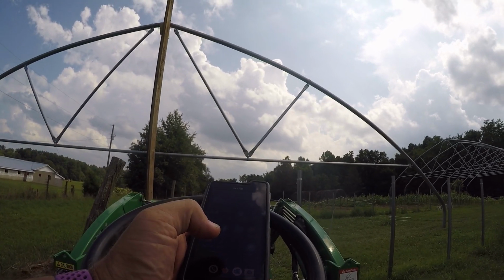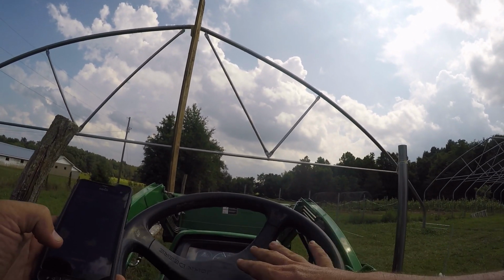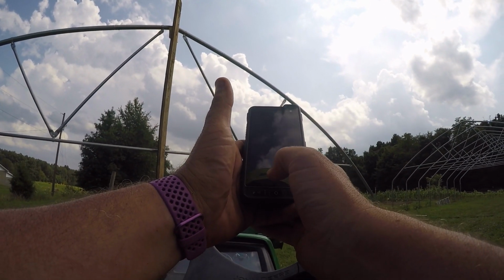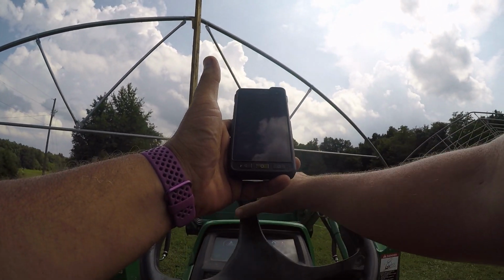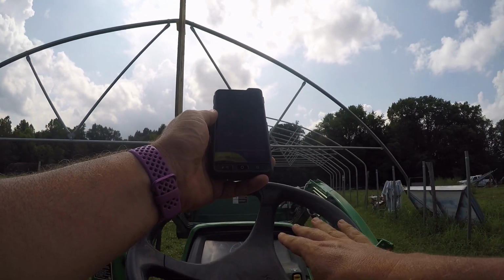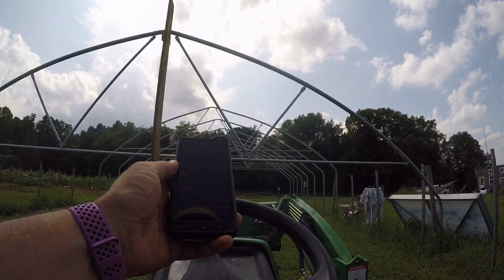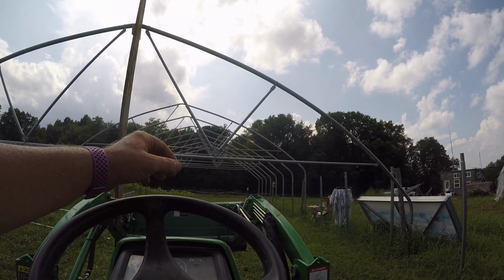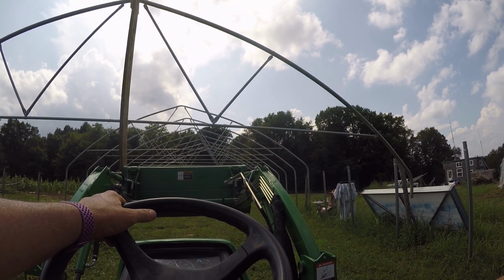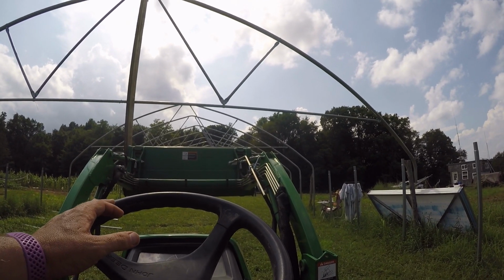Clear that side. Looks like that one coming out of Bedford might get this way. It just formed up over the east side of Lawrence County. All right. It's rained here the last two days. It's been a dolly washer, so it's not flooded out anything.